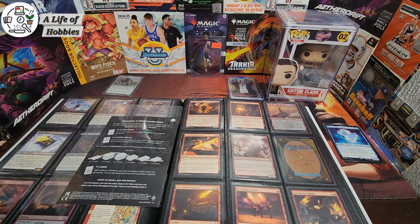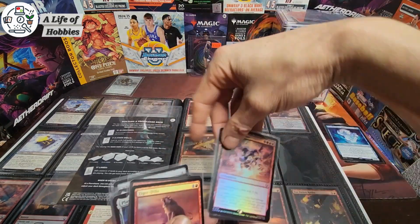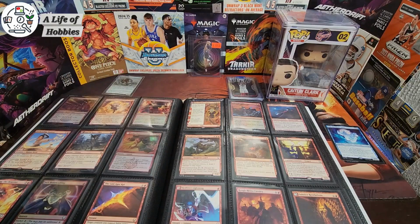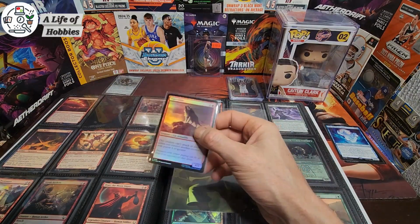we have, I think it's Faded Firepower. Is this one right here? Yep. So there's Faded Firepower. We have the foil of that, so we can turn that one around finally. Firebending Lesson is followed by Firebending Student. Bam. Done.